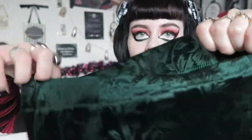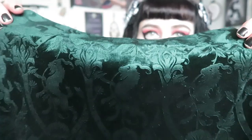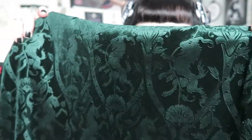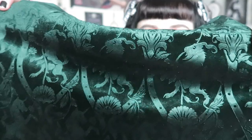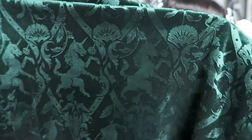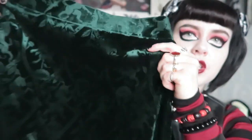It does have a thickish waistband across the front, and then you can see this pattern, and you see what I mean by in the light, it almost goes metallic. And it's got this repetitive, almost royal looking print with all these goats and unicorns. And I just love this print.